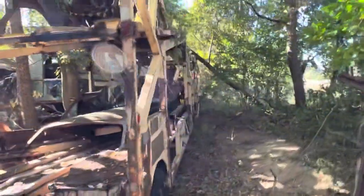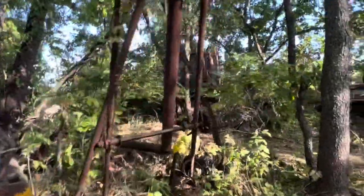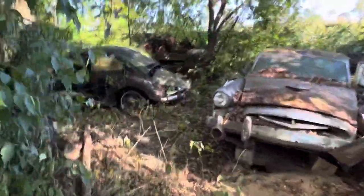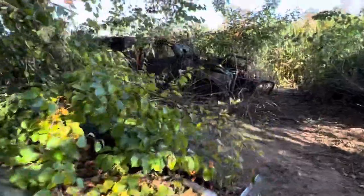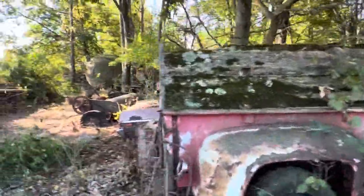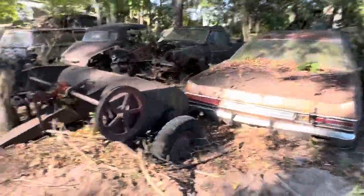Got a pretty cool car hauler back here that's pretty old. Tons of old cars, a Beetle over there. There's some cool stuff in here. There's a bunch of cars and tractors and whatnot out back too. I'm just walking through the woods right now. A lot of it's pretty much junk, but still a lot of valuable stuff in here too.